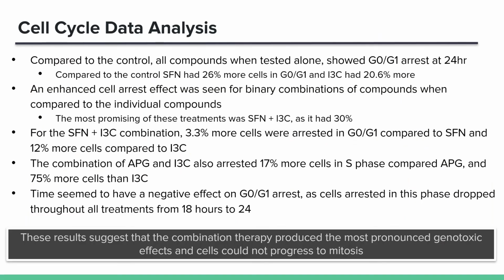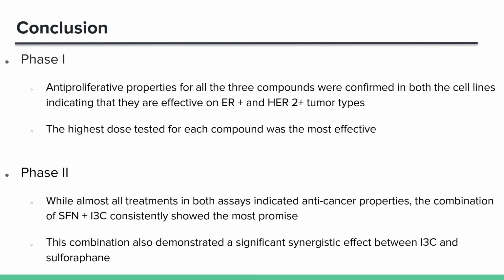And here's a summary of the data for the cell cycle analysis, and the most important fact to note is that these results suggest that the combination of S plus I produced the most pronounced genotoxic effects on cells, as it induced G0/G1 arrest, preventing the cells from progressing into mitosis.